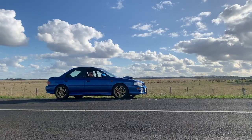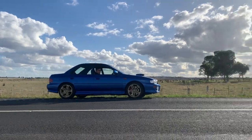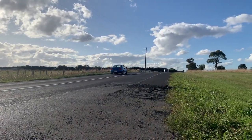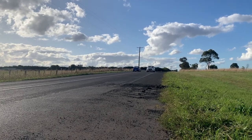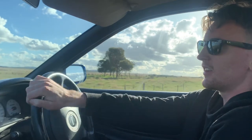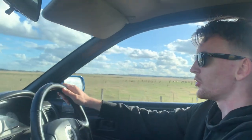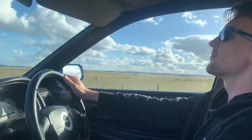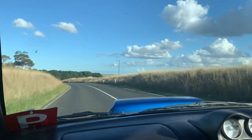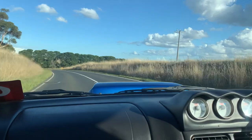Fantastic. I absolutely love this car. It's so lightweight. The all-wheel drive is so responsive. The sound. Oh, it's just addictive.